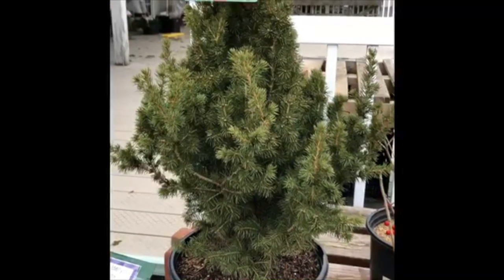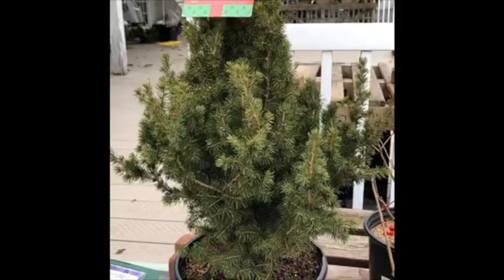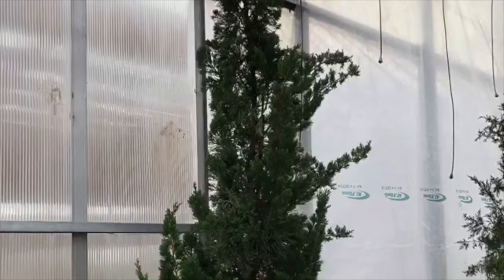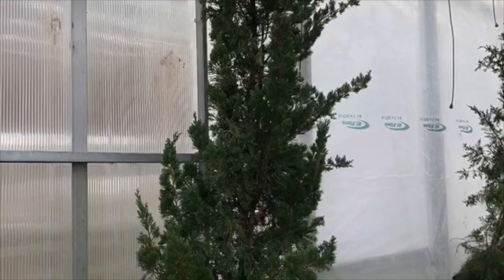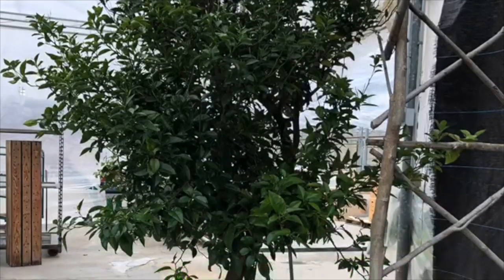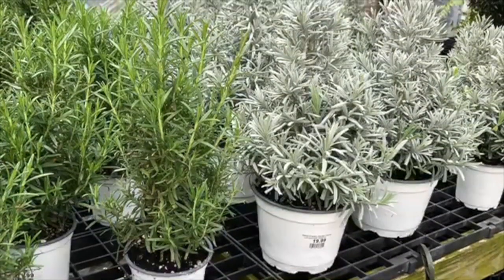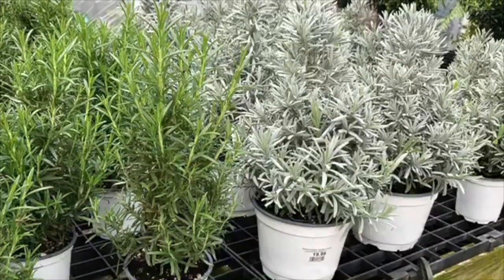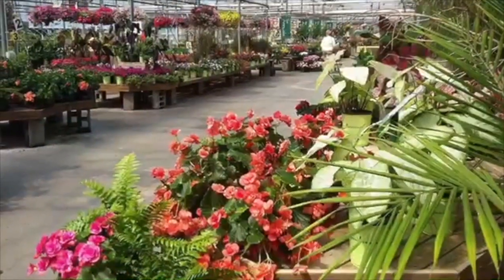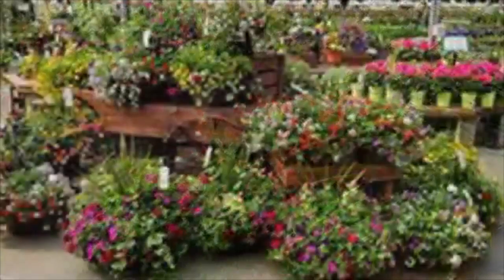This is a dwarf Alberta spruce tree. You can see it's small in size right now, but they will grow as time goes on. Espenshades has a few varieties of trees in their greenhouses that they will sell all winter long. These are just a few of them. The small ones are ornamental plant trees that can also be herb trees, and you can keep inside your home all year. As you can see, once spring comes, Espenshades will be full of beautiful flowers and outdoor trees for you to purchase.